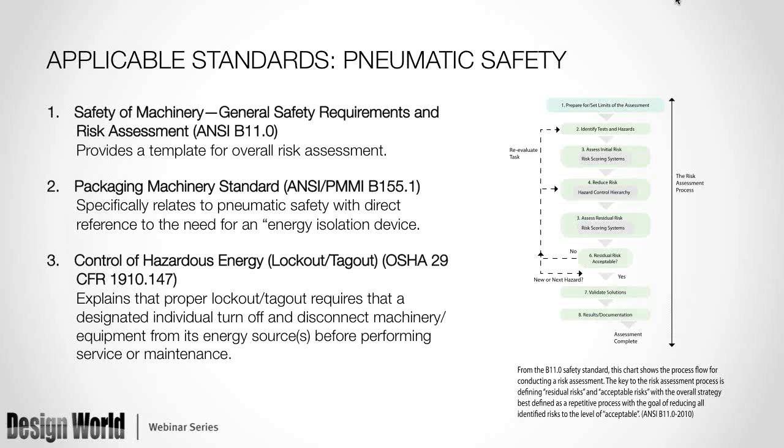I should point out that throughout this presentation, I'll use a number of different abbreviations. ANSI is the American National Standards Institute, and PMMI, which I'll also refer to, is an acronym for the Packaging Machinery Manufacturers Institute. Number 2 on this slide, the ANSI PMMI B155.1, actually specifically relates to pneumatic safety, and it's within this standard that we see a direct reference to the need for an energy isolation device.